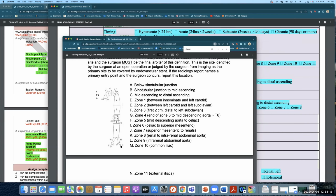And so the pictures are throughout the aorta section. They're not just in one place. As you're scrolling through your training manual, you'll see these pictures repeated over and over to assist you in coding these types of procedures.